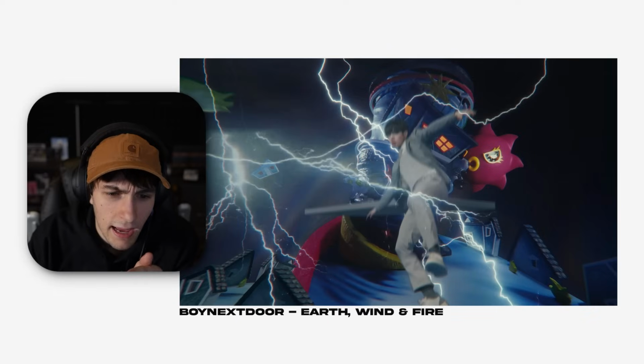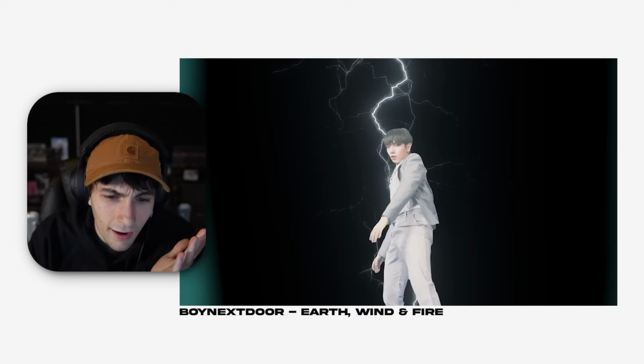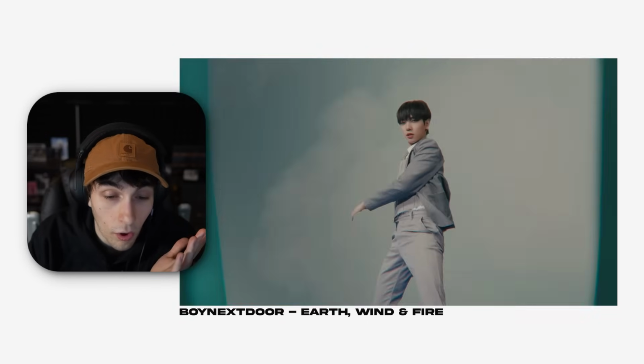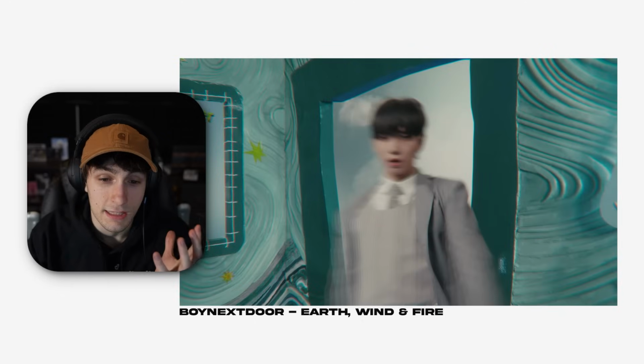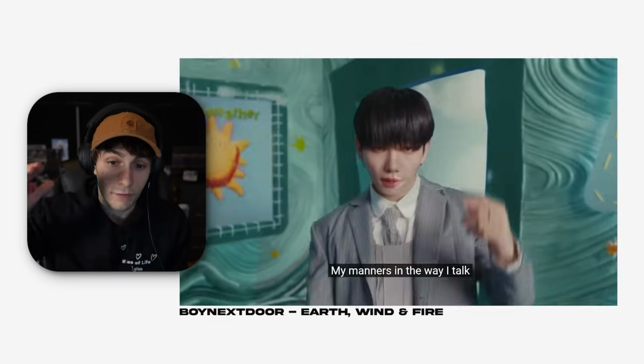Oh, and then they add these random lightning effects. This is so crazy. Then they cut and then they bring him into the next scene, and then wow, oh my God. And then they speed ramp him into the next shot of him, so you don't notice it. So it goes like normal, fast, slow.